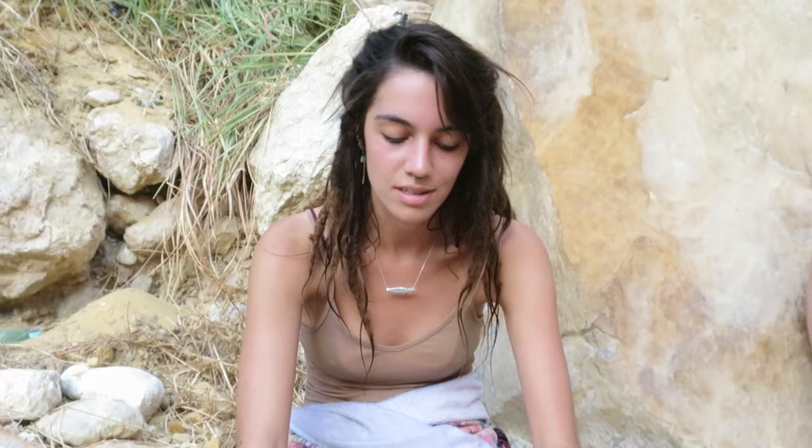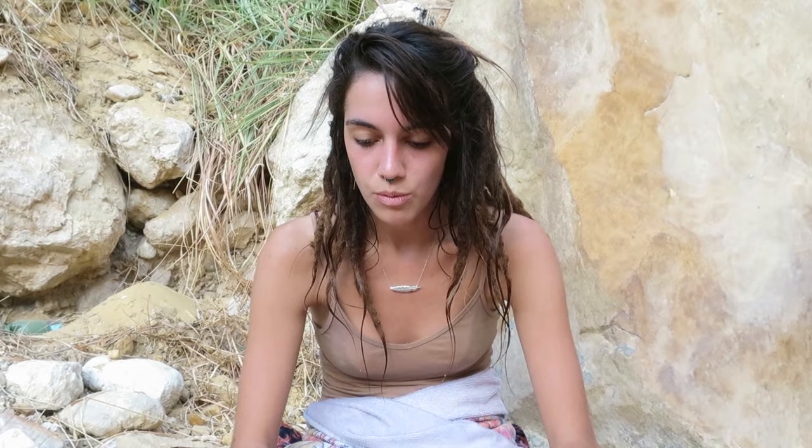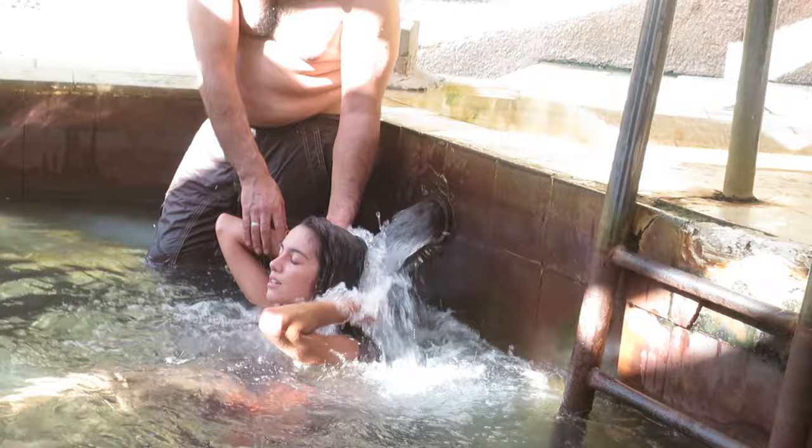Yeah, it's interesting how differently they treat the men versus the women here. In some instances, you can see where women are treated very well, but then there's other instances where you feel like they're being shunned.